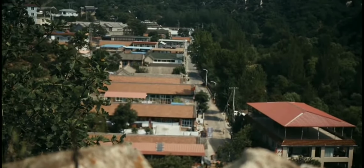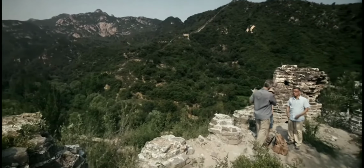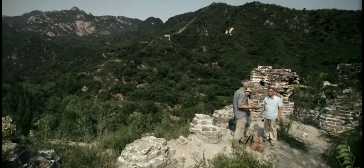Well, this is a lot different than what we saw with all the tourists. This has not been kept up. Now he says, unfortunately, it's not like the walls in northern China he was told about. And he says, it's easy to see the Chinese were using different building techniques, which is 100% incorrect.